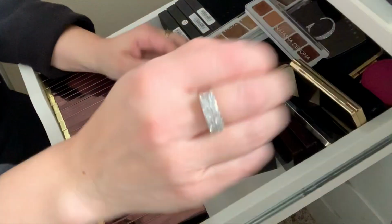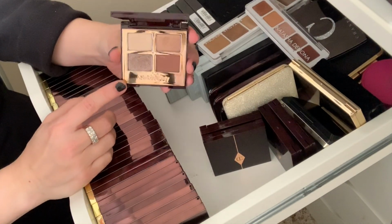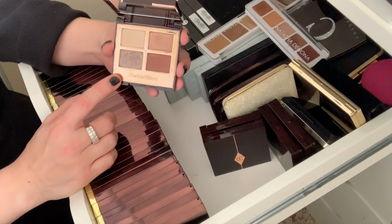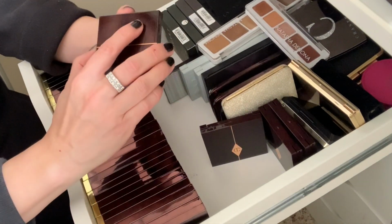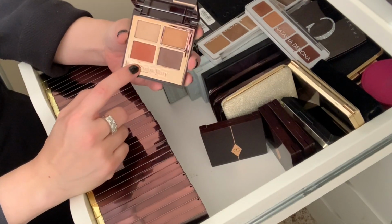Very pretty. And here's Exaggerize. This is the one that came out, left, came back out. I really like this one. This is a really, really good one. And I can't say that I love all of the Charlotte Tilbury quads. I don't feel like they're all created equal. This is Transformize. This one's pretty good too.